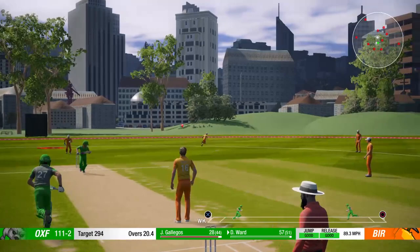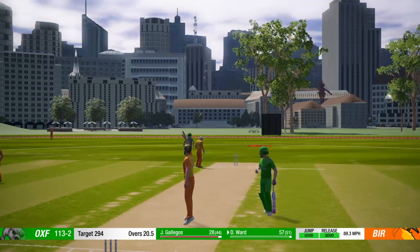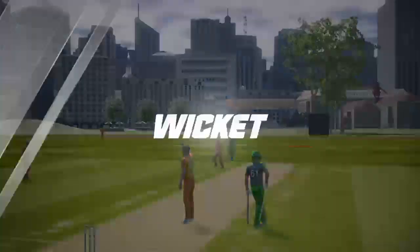Oh, edged again, for four. Should be four. Assumed it was going to be four that time. Oh. Umpire, have a look. Somehow managed to get a wicket there. Great fielding that was. I thought it was going to be a four.